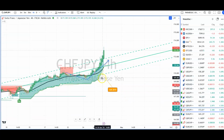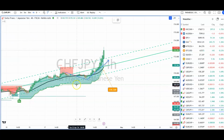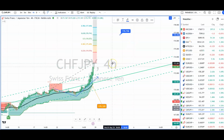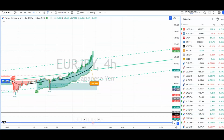Swiss yen, happy days. This could be driven by a stronger Swiss franc futures, but it's mixed at the moment. However, we trade what we see, and we see that the trend is much higher. So let's grab that tool from down here up to here, and then we can see where this is going. This is going to 176.74 is your target, and your stop is 170.32. Good luck with your trading if you're trading it at your own risk.